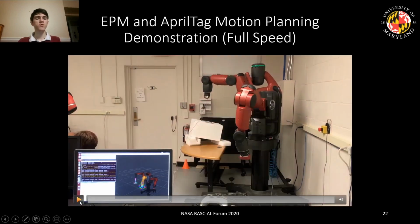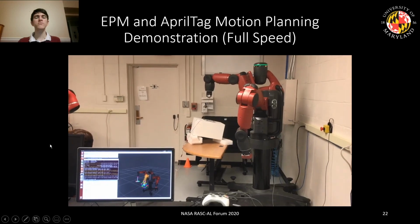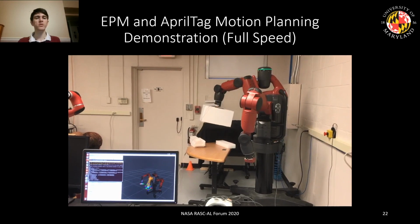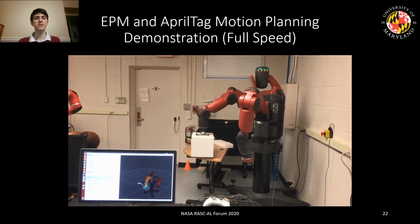Now let's take a look at this in full speed. As you can see, this type of motion planning allows us to perform a rather complicated task within seconds.